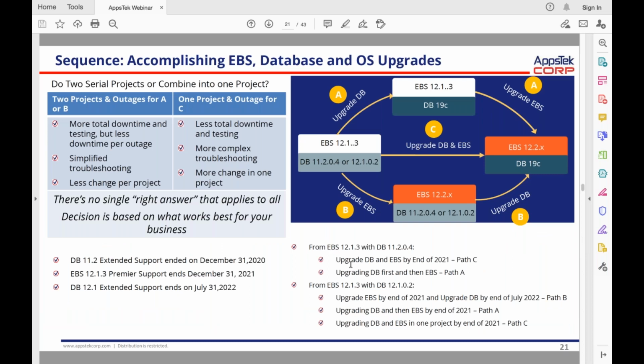Sequencing, we talked a little bit about sequencing. When to do the upgrade: should I start with the DB first and then the application, or should I do the application tier first and then the DB at a later stage? From a support standpoint, application 12.1.3 is being de-supported, but you have nearly 30 weeks to plan for your application. That means the application tier needs to be upgraded to 12.2.x to be on supported or premier support to take advantage of it.